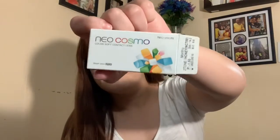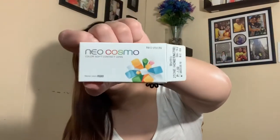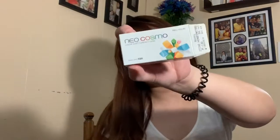And then, ito, basic. So, this is from Neo Cosmo. Pero, ano lang, guys, this is from Honey Color. Pero, iba-iba yata yung pangalan nila, kung saan galing yung lens. And this is from Vescon Basics. Yeah. This is color Urban Gray. So, Urban Gray and Honey. And then, the other one is brown.